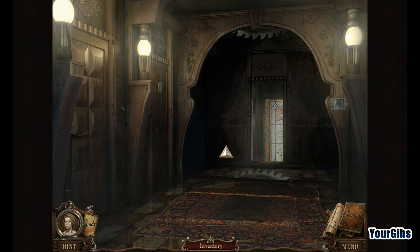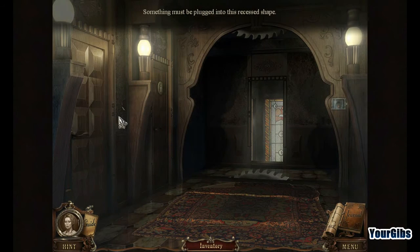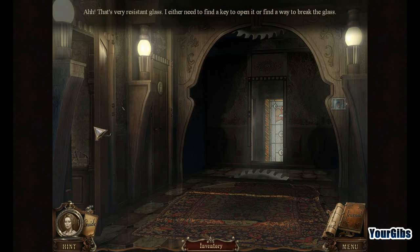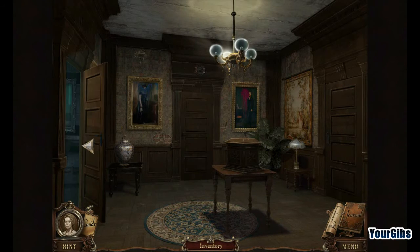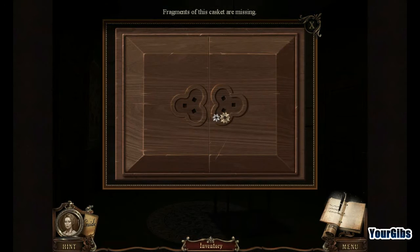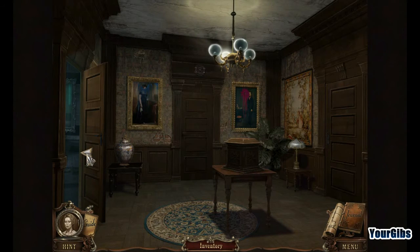I am liking how our character here, you know, he gets out of breath, he kind of talks to himself. It's a really neat touch. Okay, so what do we have here? We need the key. Doors for days. Fragments of this casket are missing. Two elements are missing from the box in the foyer. I'll need to find them in order to open it.